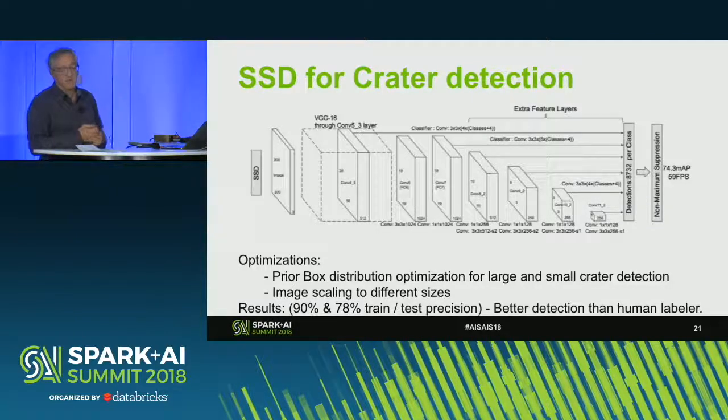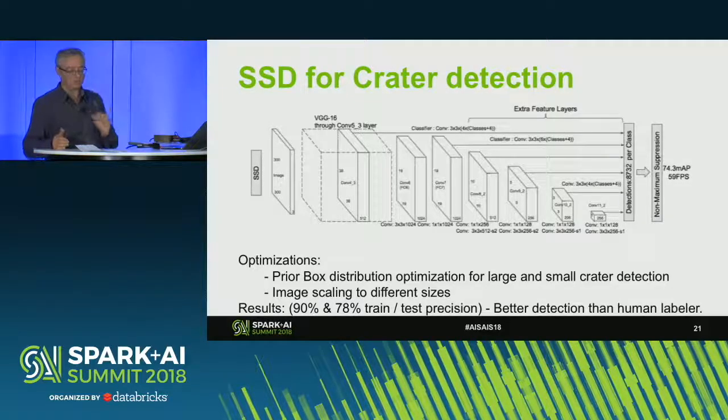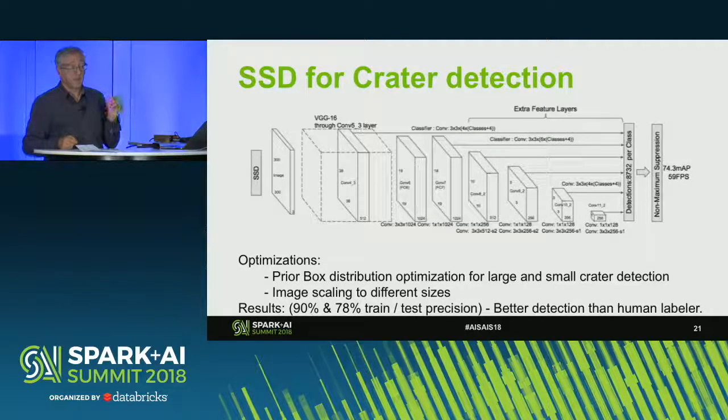The changes that we made for this network to be able to work for small and large craters was to change the distribution of priors that are in standard SSD networks. So we had to change the small regions versus the large regions and the different shapes of regions. The second thing we needed to do also is to change the scale of the image itself. Typically, you use either 224 by 224 or larger or smaller. So we had to use much larger images in order to enable good accuracy for small craters. So the result was about 90% training precision, about a 78% detection rate for unlabeled data, which was much better than actually the human labeler.